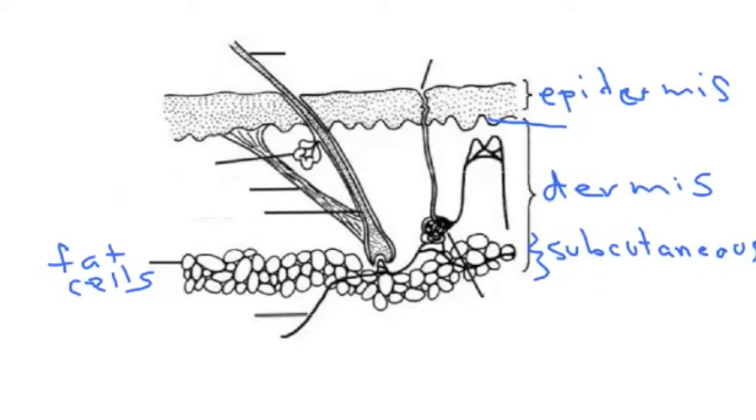There are 3 main roles of the subcutaneous layer. The first one is to store energy. The second is to provide the body with insulation. And the third is to cushion the skin.